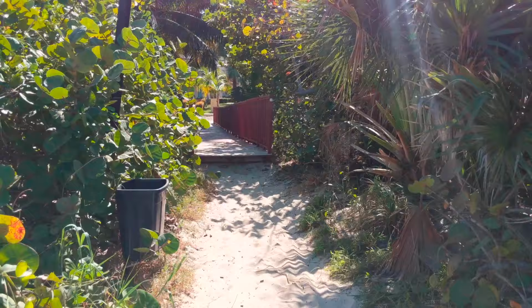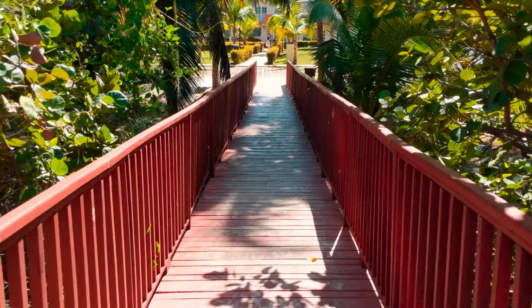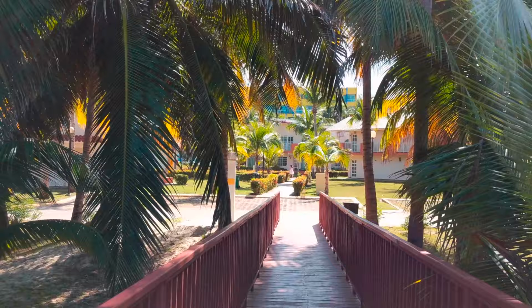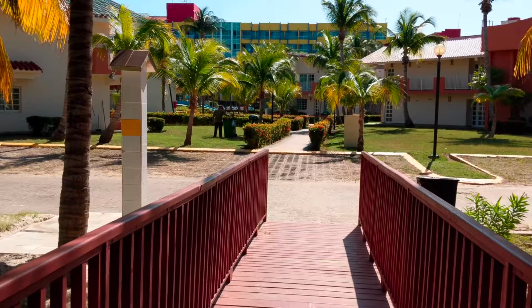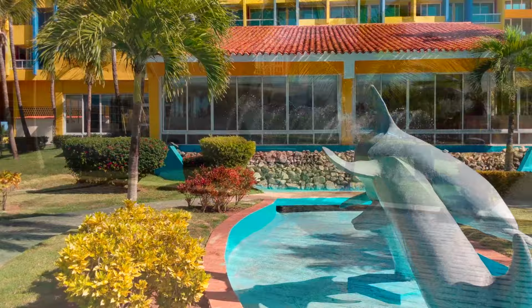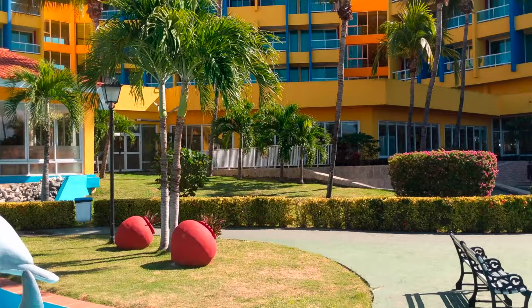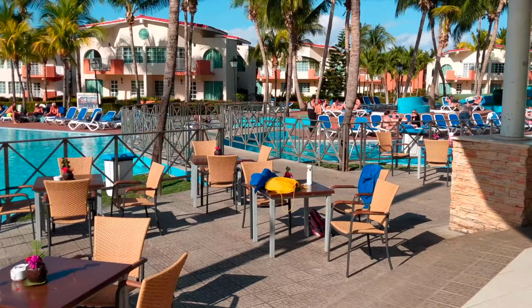This is the main path from the Barcelo Solymar to get to the beach. There's plenty of wash stations to wash the sand off your feet or take a shower. Now we're at the pool bar.